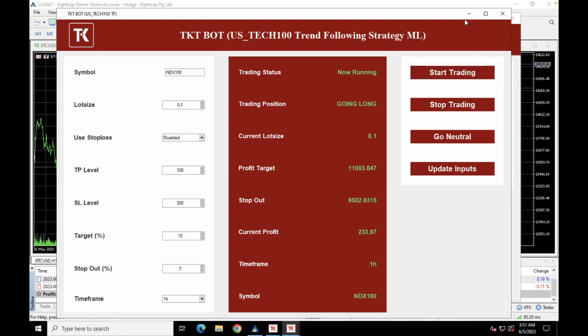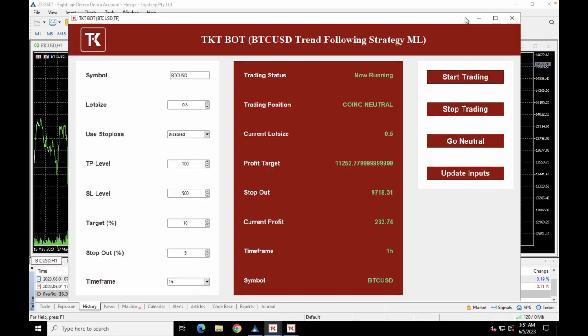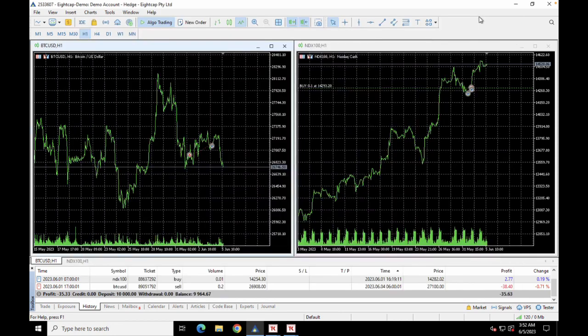Okay, so you can see we are currently in the long position for the Nasdaq 100 index, and for the BTCUSD we are currently in a neutral position here. You can see it says going neutral here, and you can also see the bot is currently running. At the open of every 1 hour candle, we are going to see it rerun the strategy. So you can see we were on a sell position here for BTCUSD, but the price rallied upwards, and our trading strategy indicated that we should go into a neutral position, which is what we went into here. Okay, so you can see the price is back down.